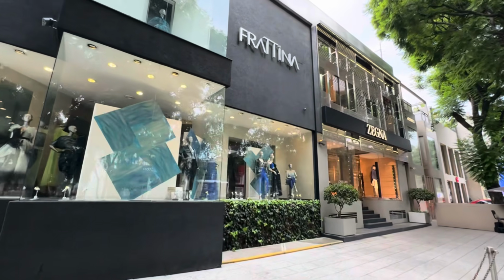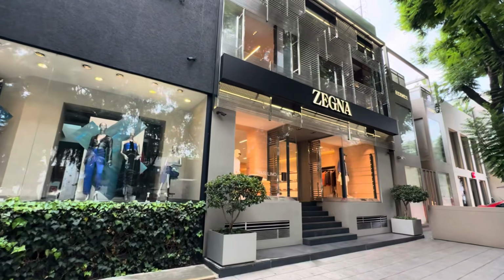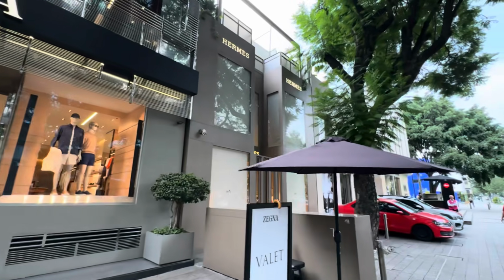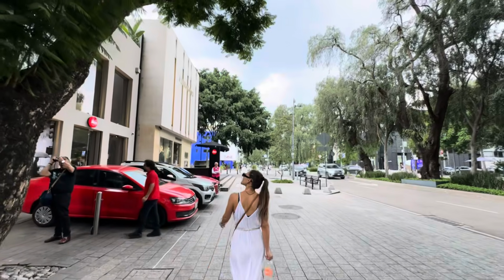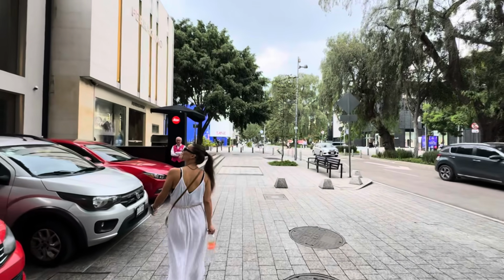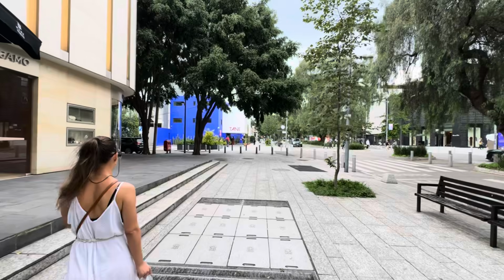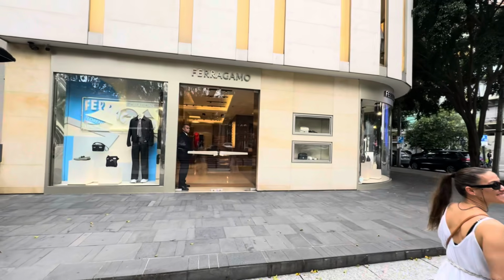But yeah, if you're looking for high-end clothing, it can be frustrating in Mexico. Like I mentioned earlier, it's hard for me to even find shoes that fit. So this may be your best option if you're looking for that nice dress or that designer pair of jeans or sunglasses, or a brand new Audi or Mercedes. You can buy that here too. Ferragamo, I have heard of that.